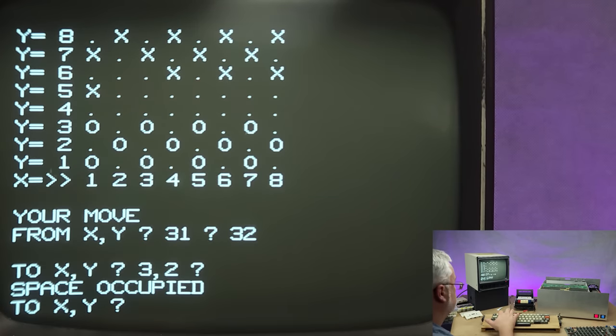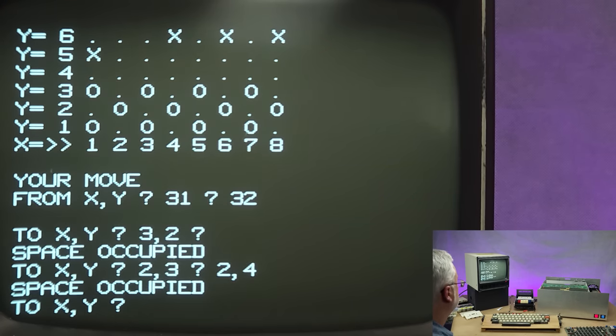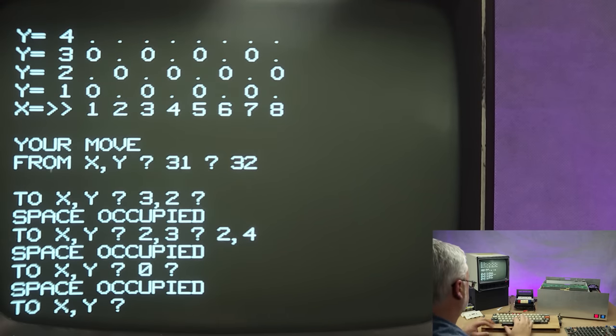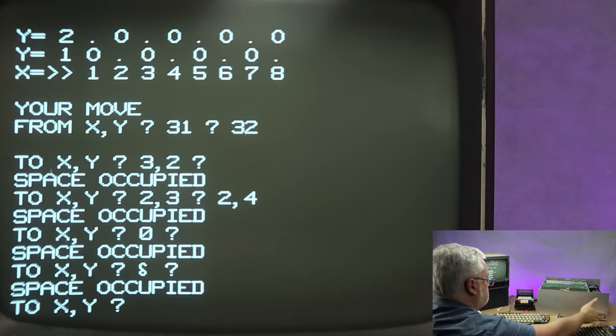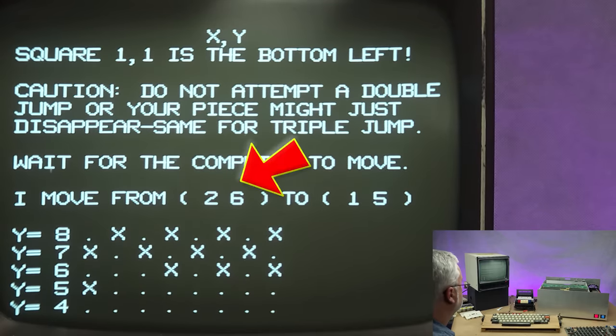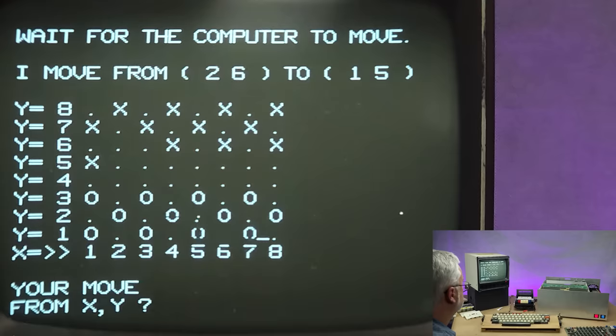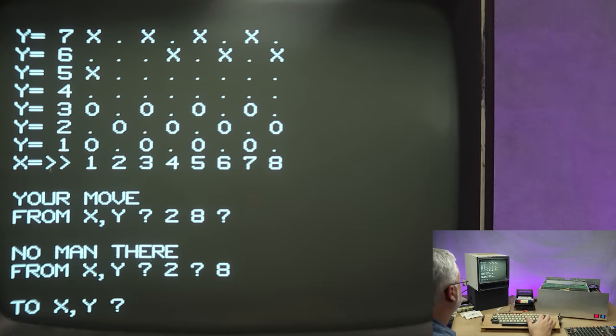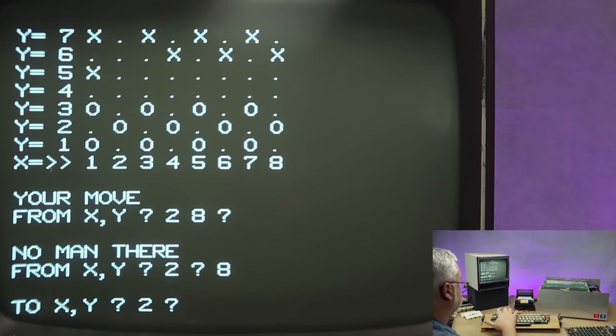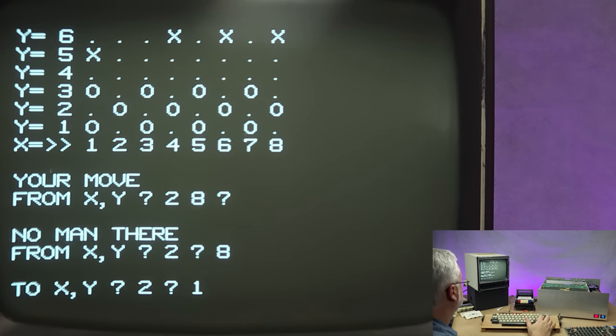Yeah, and now I've got the prompts here, and I mistakenly think it wants my moves in the format of X, Y, but that just seems to confuse things. After messing around a bit and noticing the spacing in the computer's moves, I eventually figure out that what it wants is the X coordinate you are moving from first, then hit enter. Then at the second question mark, put the Y coordinate. Then you have to put in the X coordinate for where you want to move it to, hit enter, and then the Y coordinate again.